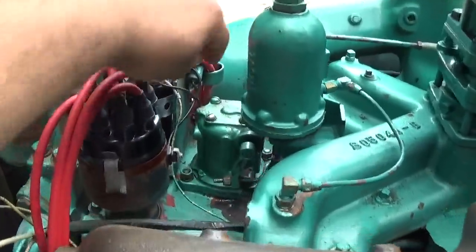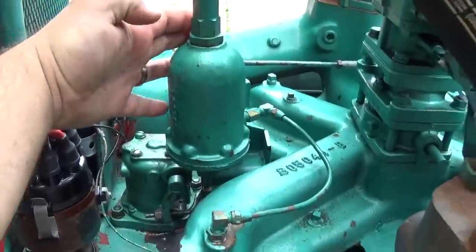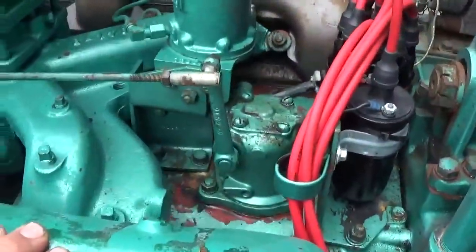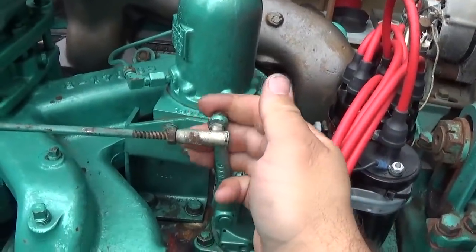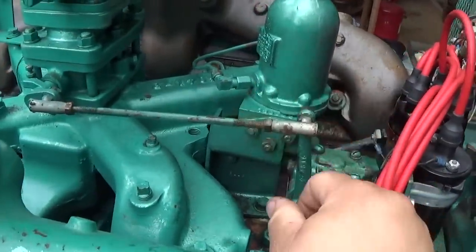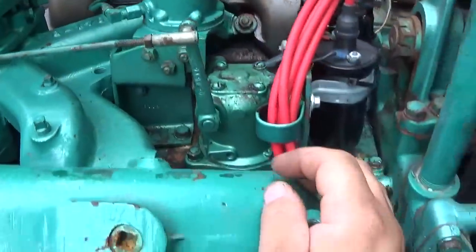So we got a mechanical governor right here, flyweight governor, and a vacuum booster. And move on to the other side. So mind you, the power's still out, there's no lights in this building. Luckily I had a flashlight and a headlamp with me. So the governor itself seemed to move free. The linkage wasn't binding. The line for the vacuum booster didn't seem to be cracked or anything.